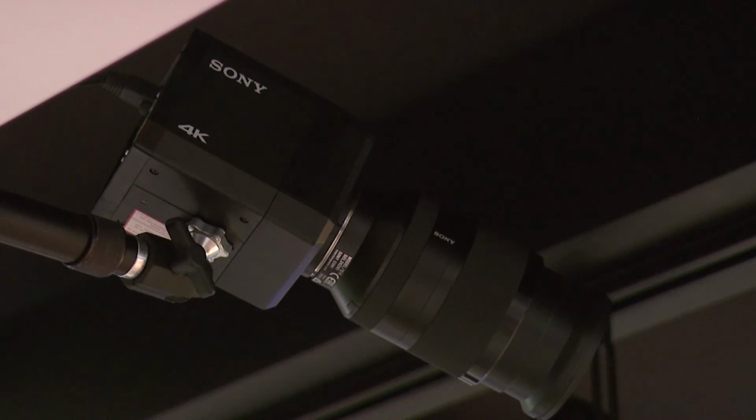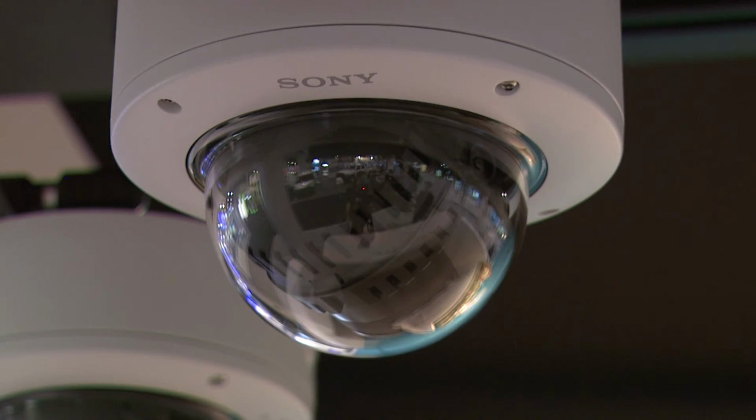This is the picture quality station for the new 4K camera. Our new 4K camera introduction is an E-mount full-frame sensor camera, the SNC-VB770. Alongside the SNC-VB770, we're also showing our SNC-VM772R, which is the 1-inch sensor with a 3x optical mini-dome camera.